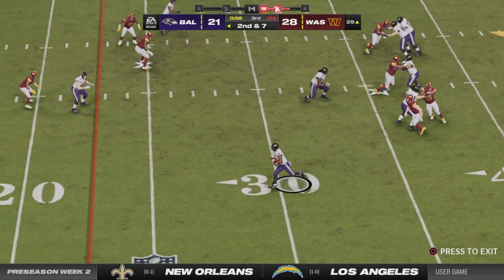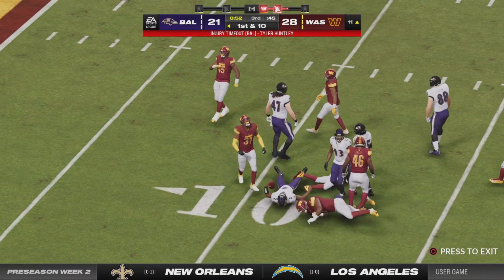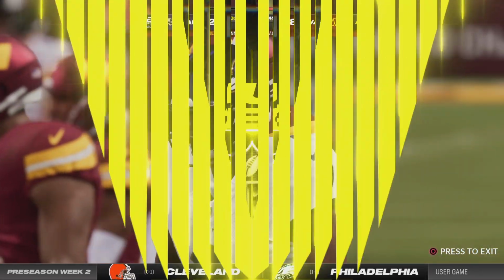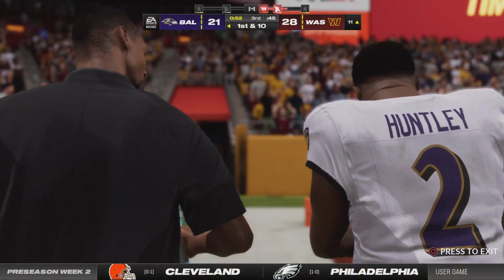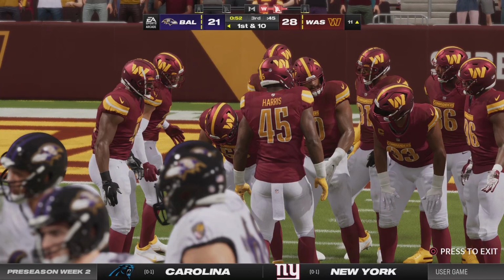Steps away to his left. And down inside the 15, shy of the 10. Now a pause, and there's an injured Raven in need of some assistance. Well, you hate to see this before the regular season even begins.